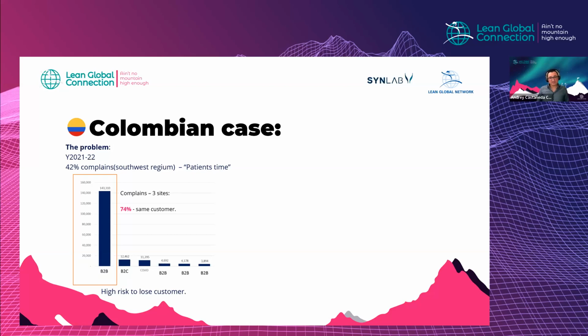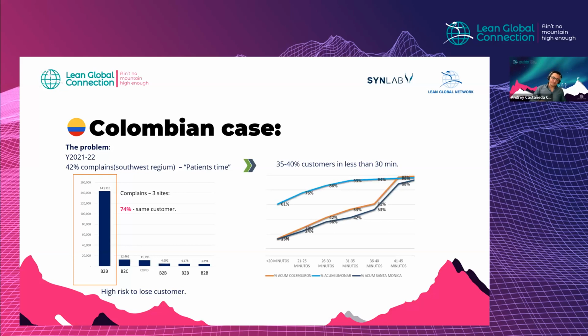So as we didn't have the data, a KPI or regular information on that, we collected the first information, and we saw this graph that you see on the right of the slide. And what we saw here is that we confirmed what the complaints were saying: in most of the sites having this customer, 50% of the patients spent over 30 minutes, 30 minutes being our target.